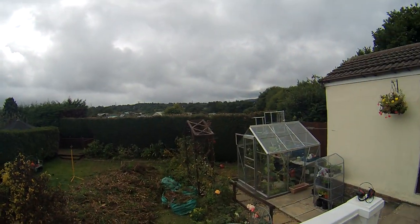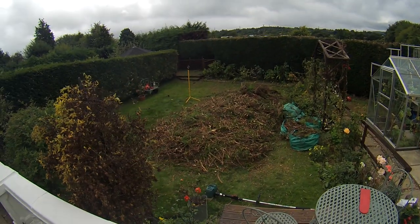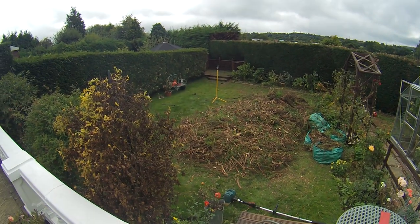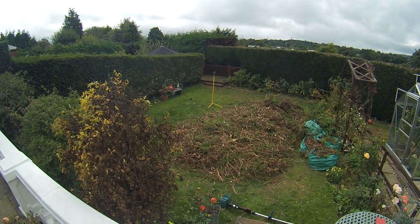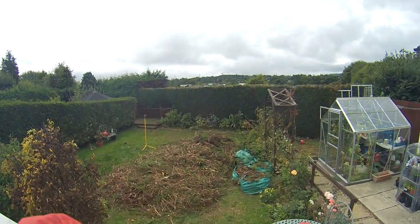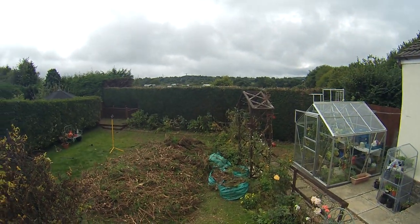Job done pretty much, just mulching all this up. The amount of stuff we had was quite crazy, but we took a lot out. It was so deep, it was the edge. So I'll go up on a podium now and show what it looks like from up there.